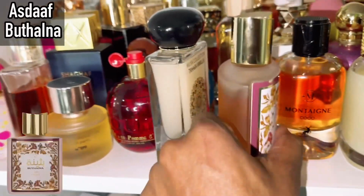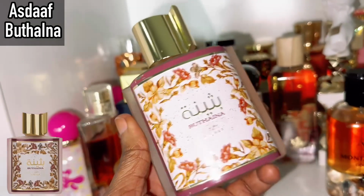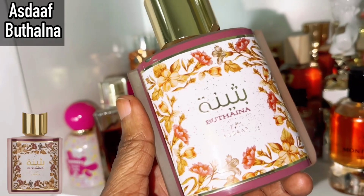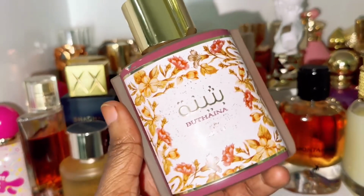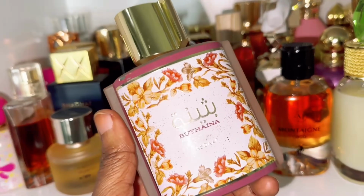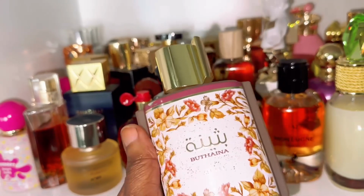Now, the next one is from AsTaf, and unfortunately not a lot went around when it came to Buthaina. This particular one, guys, gives me vanilla, sugar, pear. It's a rich and spicy vanilla, a little bit smoky there, a little bit treacle-like, so expect a burnt sugar feel, but this is long lasting.